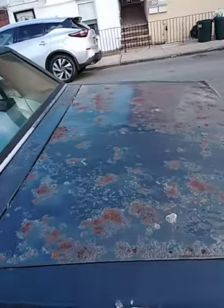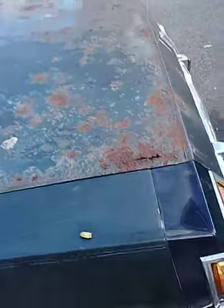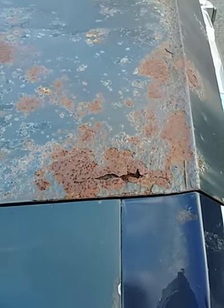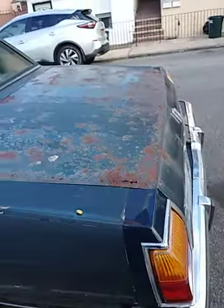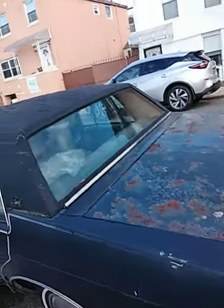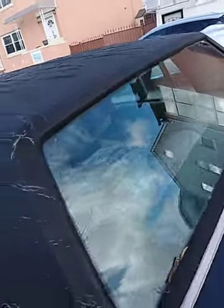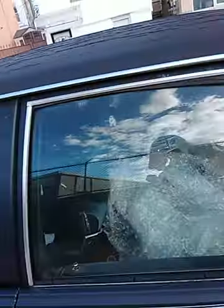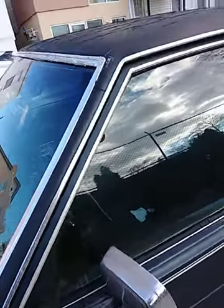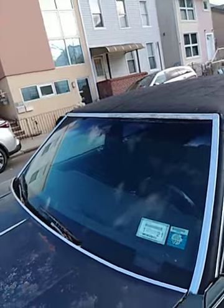The trunk's going to have to be repainted and sanded down to the bare metal and primered, and you've got to patch up these holes here. All that stuff there. And it's got to be done on both sides. Now, the interior seems to be okay from what I could see. I don't see any rips or tears in the seat. The interior seems to be okay, but I can't see too well from here. Windshield's unblemished, no cracks, no nothing.